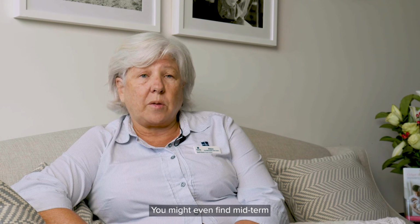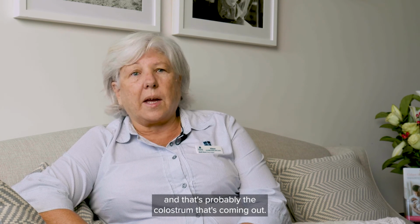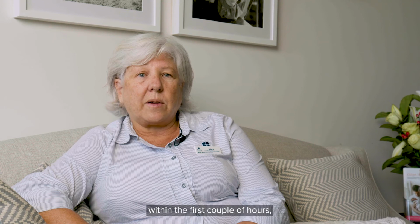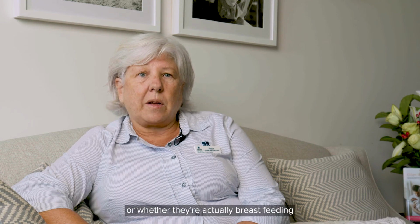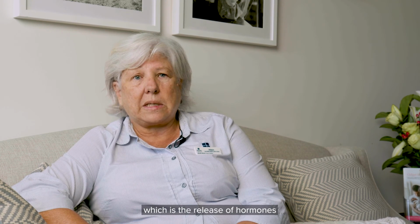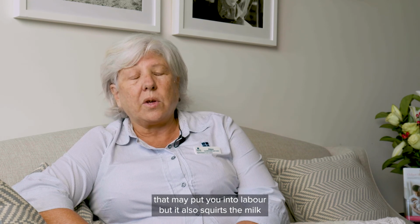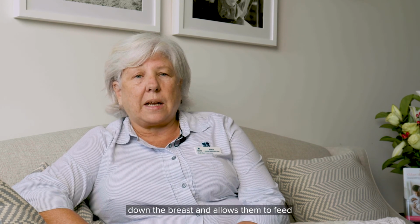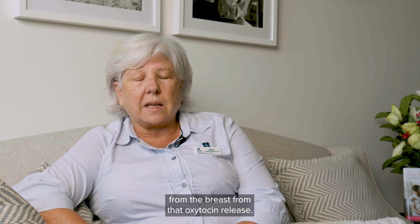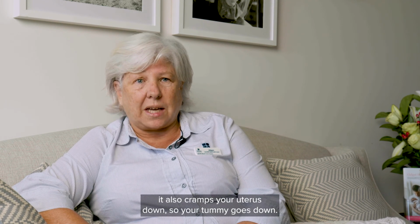You might even find at term you're a bit crusty around the nipple, and that's probably the colostrum coming out. Having the baby on the breast within the first couple of hours, whether skin to skin or actually breastfeeding, will also help with the oxytocin release, which is the release of hormones that may put you into labour, but it also squirts the milk down the breast and allows them to feed from the breast. When we have that oxytocin release, it also cramps your uterus down, so your tummy goes down. So it's all quite beneficial with the breastfeeding.